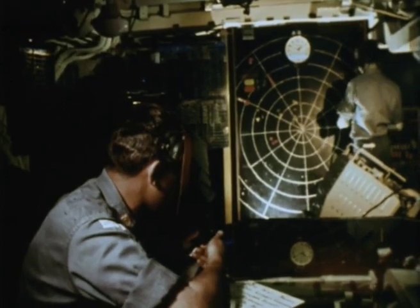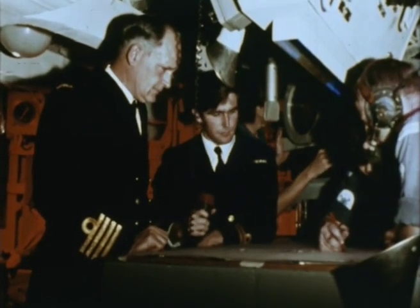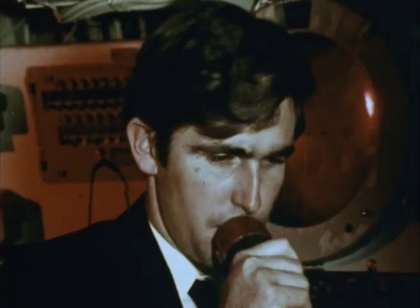Australia, Tracker 843 reports he has a disappearing radar contact. Possible submarine in position 340, 15 miles. Over. Roger.